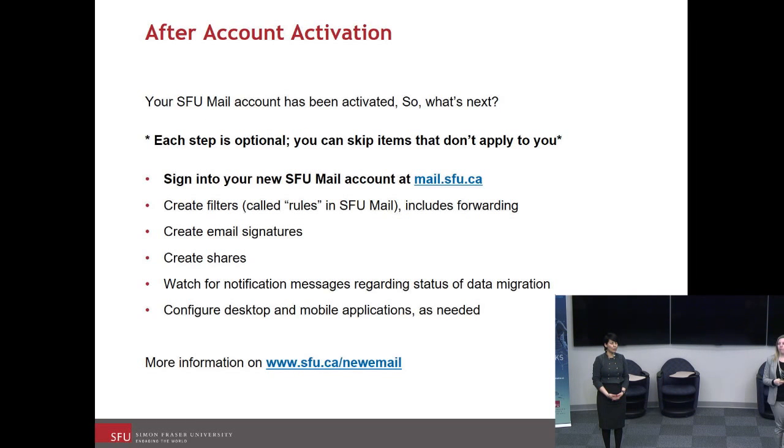So immediately after, on April 28th, the transfer has happened, and you have an account that's activated now in SFU Mail. At this point, these are the first things that we recommend that you do. So you have access to mail.sfu.ca. Like I said before, you're going to get an email message in your SFU Connect. It's going to tell you, hey, this is the last message you're going to get. To get new email, go to mail.sfu.ca. It's going to provide you a link in the email message that you can click on, and it's going to bring you right to the Outlook web app, mail.sfu.ca.